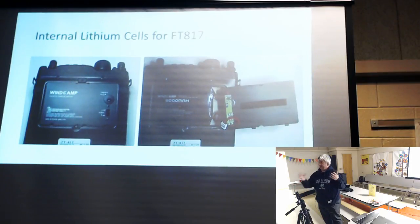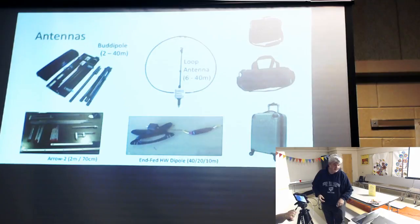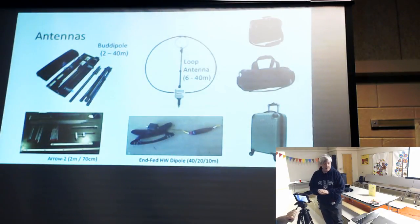So I have the internal battery that gives me a certain amount of operating time at 2.5 watts, and then I usually carry the lead acid. And the idea is that if the lead acid gets confiscated, well, the radio can still operate for a little while using that. All right, antennas.